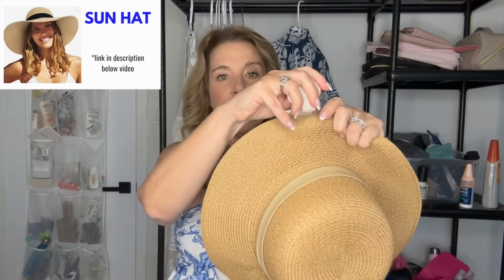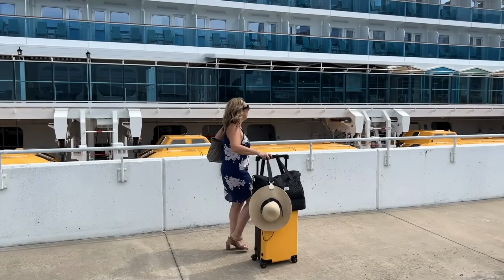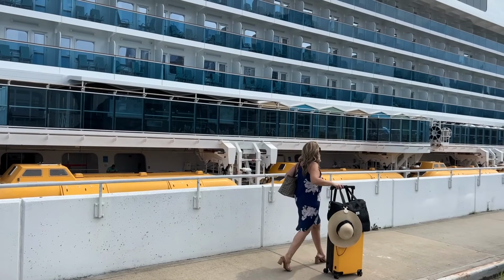A hat clip. Now, why would you want a hat clip? Well, if you are going to bring a sun hat, it is going to be difficult to know where you are going to put your sun hat. It might fly away, it might get squished if you fly with it, or even when you board the cruise. So this hat clip is genius. Just put it right onto your hat, and you can just clip this onto any tote bag or handbag.